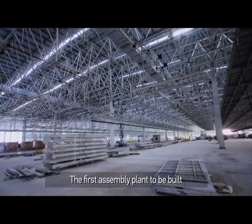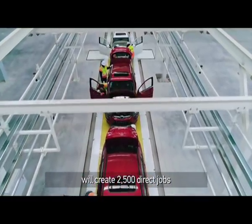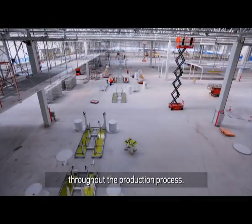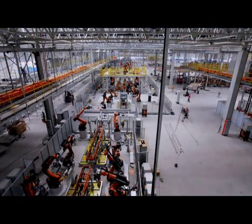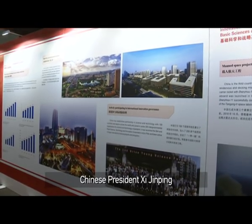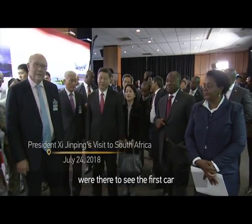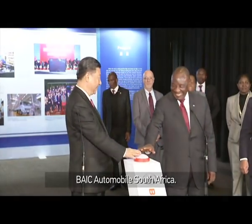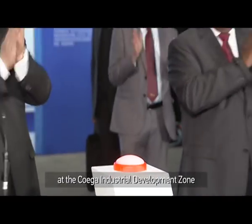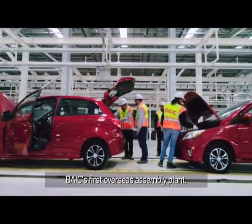The first assembly plant to be built by the Chinese corporation in South Africa, once fully operational, will create 2,500 direct jobs, as well as more than 10,000 other posts throughout the production process. On July 24, 2018, Chinese President Xi Jinping and the new South African leader, Cyril Ramaphosa, were present to see the first car come off the assembly line at BAIC Automobile South Africa. The moment marked the beginning of normal operations at the Coega Industrial Development Zone near Port Elizabeth, BAIC's first overseas assembly plant.